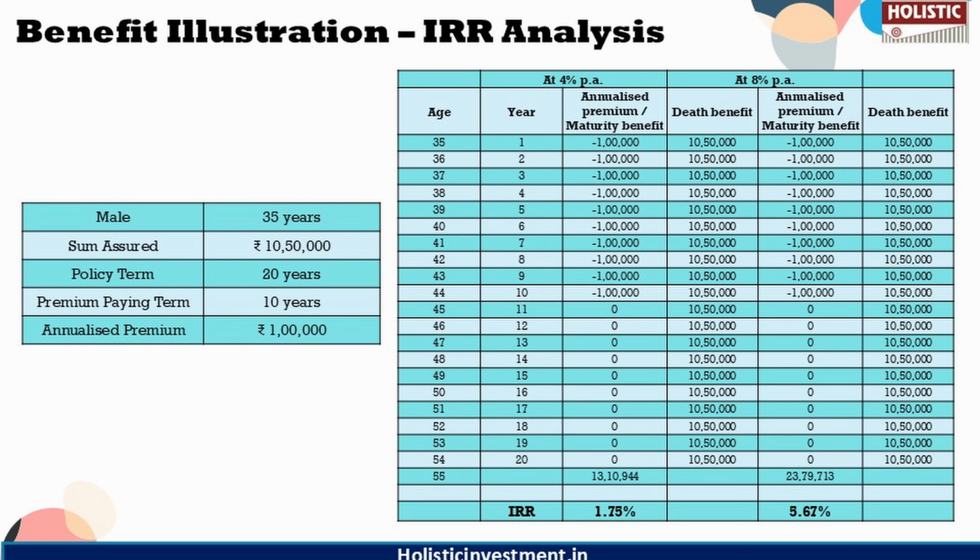So at an assumed return of 4% per annum, which we can consider as a worst case scenario, the vesting benefit is just 13.10 lakhs, yielding an IRR of just 1.75%. This is not even comparable to the rate of interest of a savings bank account. So it provides no value addition to your investment. So at an assumed return of 8% per annum, which you can consider as the best case scenario, the corpus grows to 23.79 lakhs with an IRR of 5.67% as per the policy's maturity calculator.